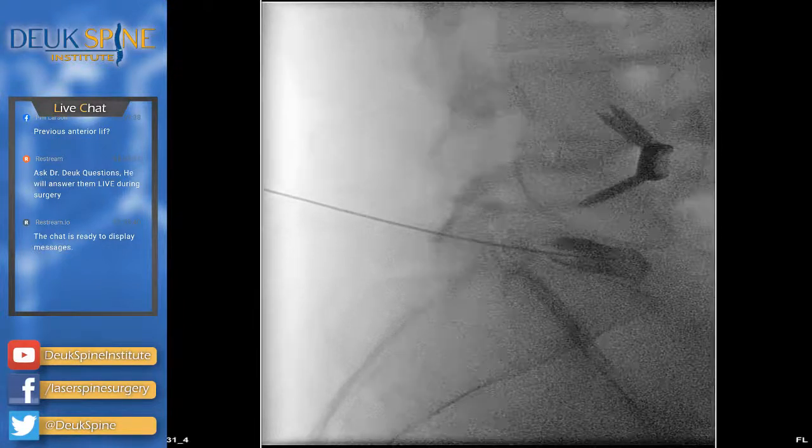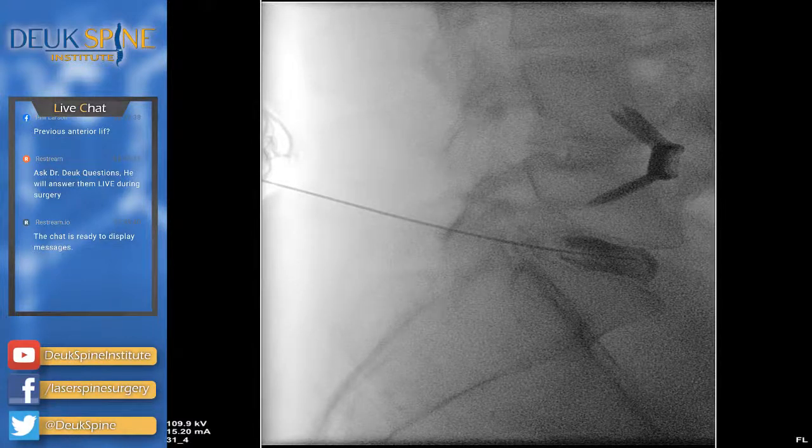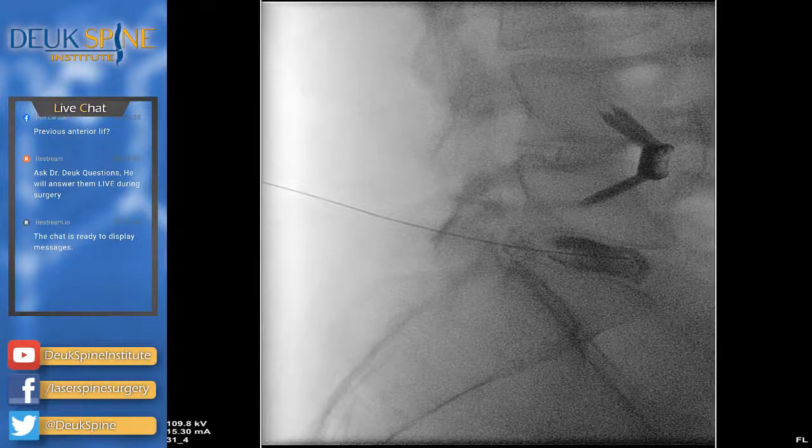I've just got to make sure the guide wire is in far enough before I take out the needle. It looks like it is. Yeah, we look good. So now I've got my guide wire in place. I can take out my needle because I know that the guide wire is creating a nice path. Perfect. And look at the x-ray. You can see the dye leaking out at the back of the disc where the herniation is. And that was from this right-sided injection.